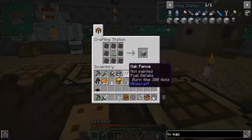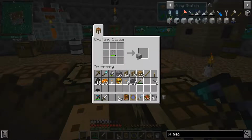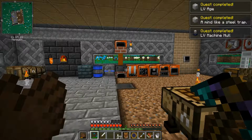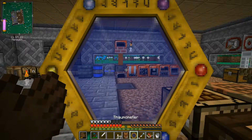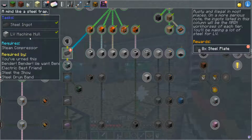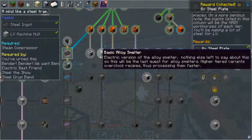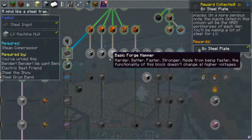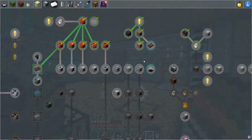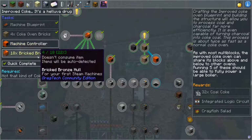Anyway, doesn't matter. Here's our LV machine casing and then the 2 tin cables. We're going to get an LV machine hull. It does put us into the LV age, which apparently makes things a little bit more difficult. Whatever. Now we get 8 steel plates. That's a replacement. And it just unlocks all of this. Black carpet is going to be fun.